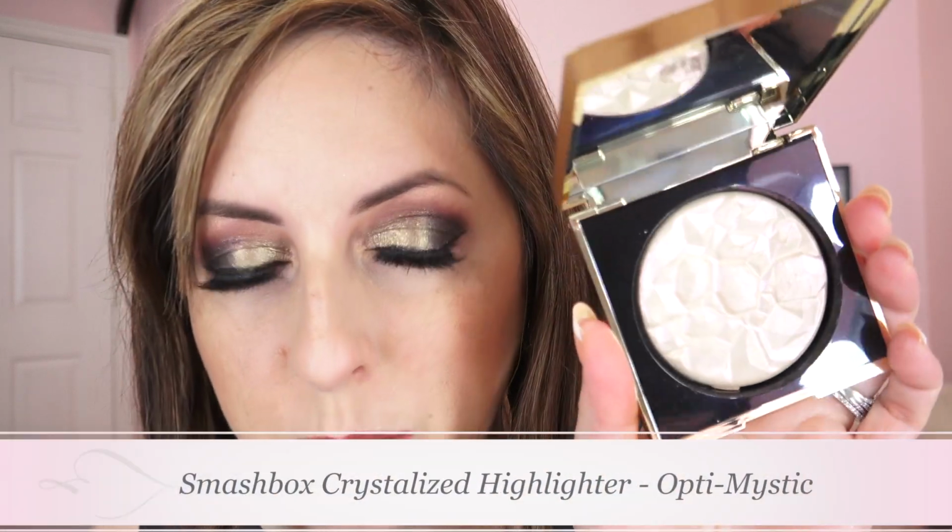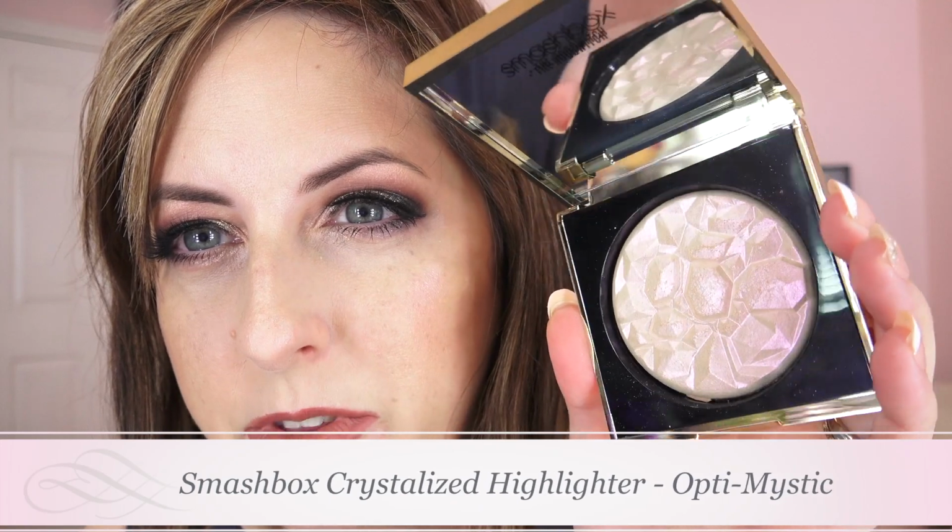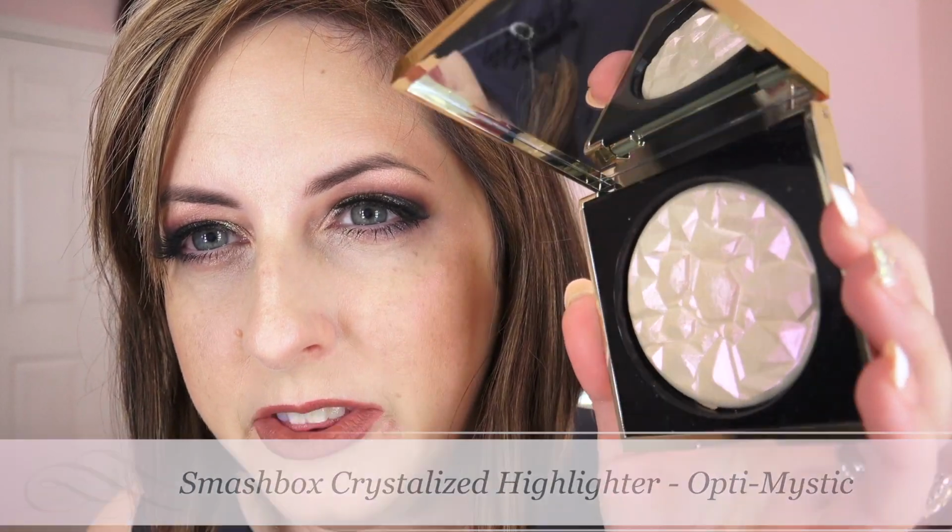So let's look at this highlighter. This is the Hood Witch Crystallized Highlighter in Opti Mystic. Nice heavy big package, nice gold package, and we've got the crystal theme going again on that with the growing crystals right there. So this is a very hardcore duochrome. I have it on, it's not super visible. It's one of those that's going to be sort of deeper on your skin. If you're as pale as me, it's going to be a deeper pink on your skin.